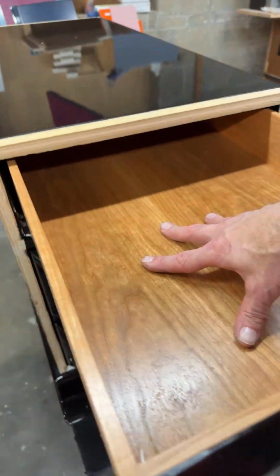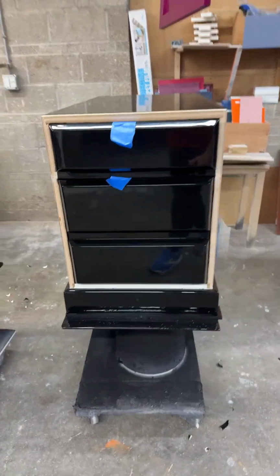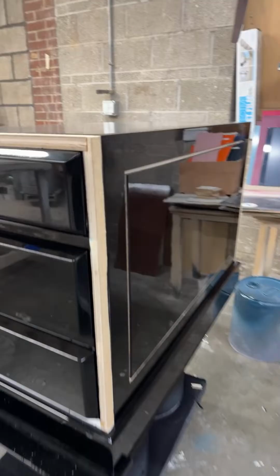So again, beautiful cherry drawers. They come out, they're 24 inches deep, and everything's on soft close slides. So hopefully it closes like it's supposed to. But again, beautiful reflection, right?